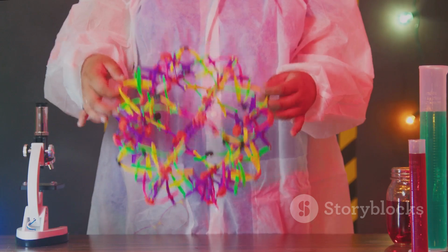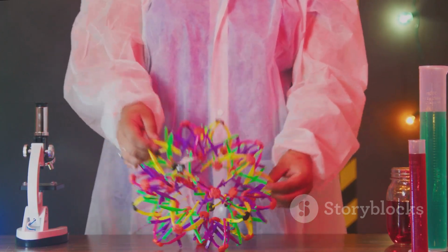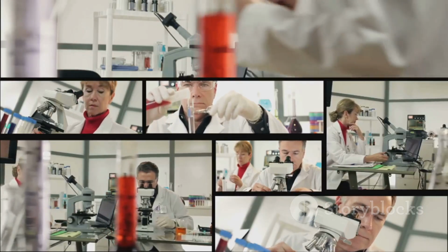So next time you think about protein, remember the mighty ribosome, the tiny molecular machine that makes it all possible, and never stop exploring the wonders of science.